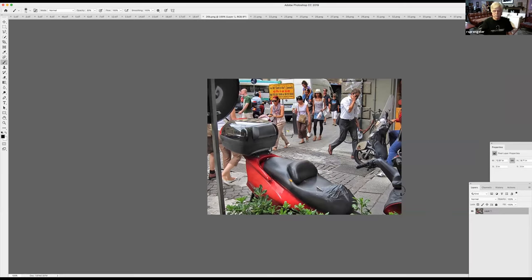Here's my first body of street photographs, made in Italy. I went there 10 years ago with my daughter when she graduated from high school. This is Florence. And I used a framing device of this motorcycle in the foreground.